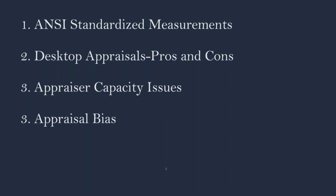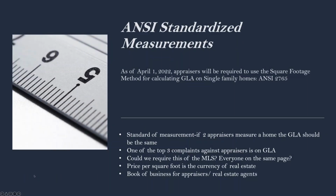Anyway, today, what is new with Fannie? We are going to talk about our favorite topic. I know that we're beating this one to death, the ANSI standard measurements. Another thing, the desktop appraisals, pros and cons. We are going to talk about appraiser capacity issues. I know you guys are all feeling that. And then the thing that is really here to stay for us, and that is appraisal bias. So those are the four main things that I'm going to talk about that are new or really being put forward by Fannie and Freddie. I should be done in an hour, hopefully.